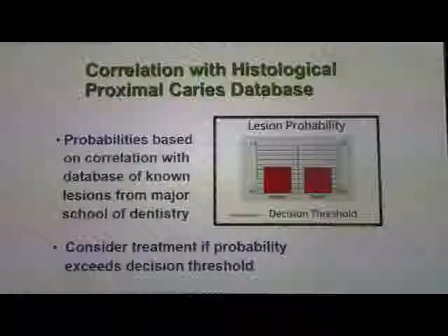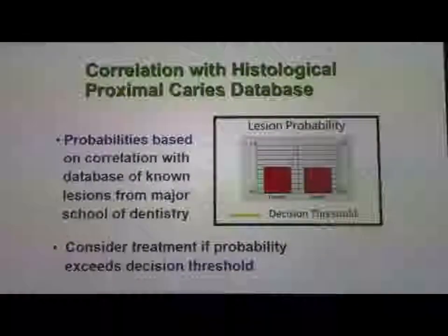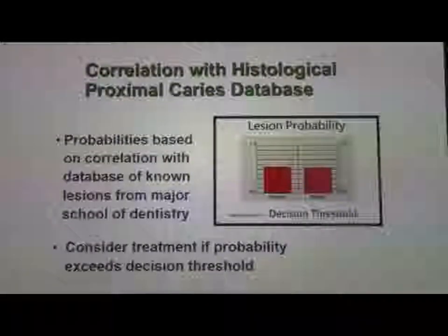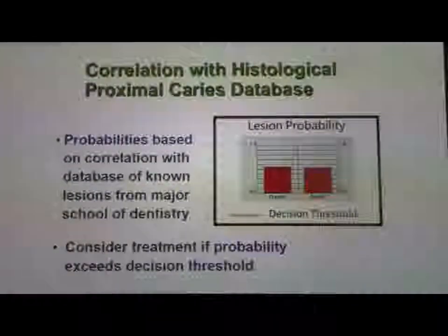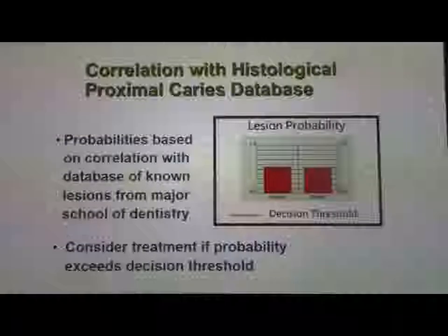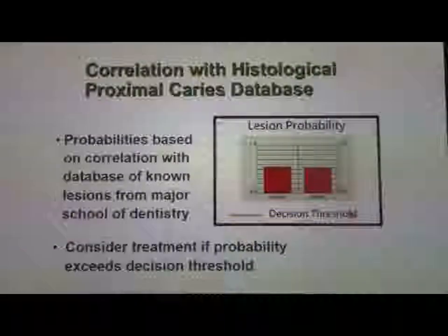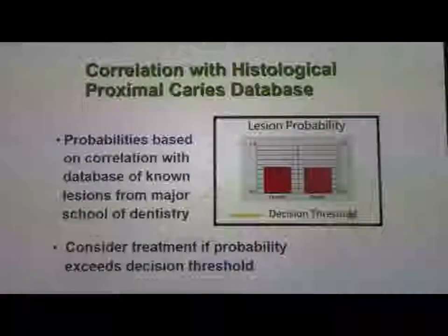And finally, this is the probability that decay is present in the enamel and the dentin. This is determined, it's really a correlation factor, maybe a better term than probability, by comparing the features in this new image to a database of images that we developed at the UCLA clinic, and I will show you more details about that in a minute. It was a major part of developing this product. And then there's a yellow line here that we call the decision threshold. When the probability in the dentin exceeds the decision threshold, we recommend the doctor consider restoring that tooth.